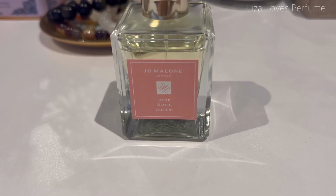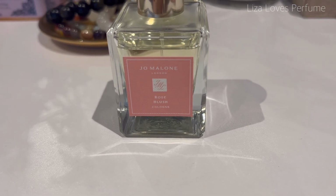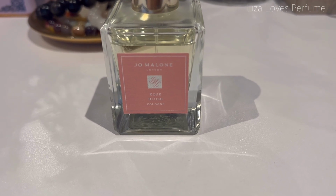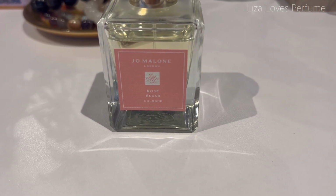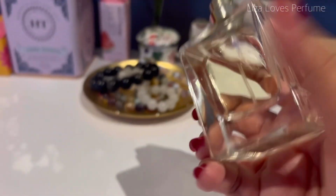Rose Blush has notes of rose, basil, lychee, and musk. It comes across as a little sweet, little jammy, light rose. Let's give it a spray.